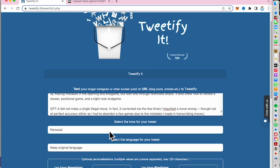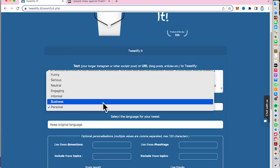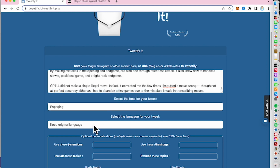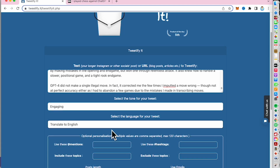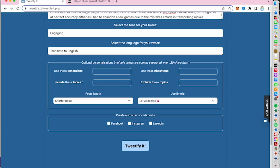There are definitely options that you can choose to customize the tone, the topics, format, text, length, and language. So for this, I'm just gonna put as engaging and keep the language to English. I will just not include any options. I will just let AI decide. So for this example, I'm gonna choose Instagram as a preferred social media choice and click on Tweetify.